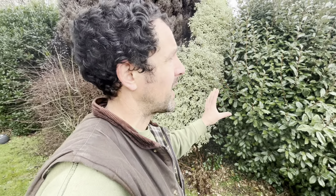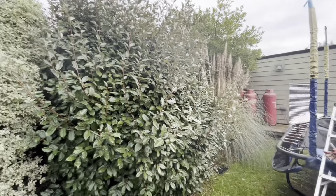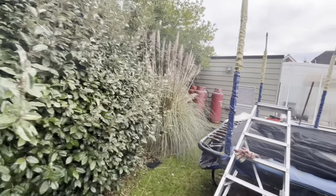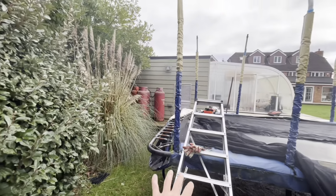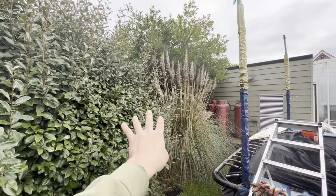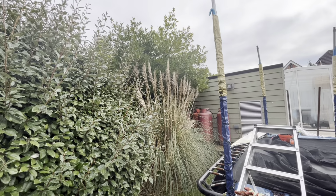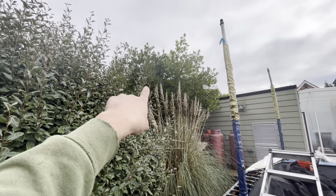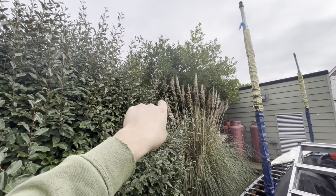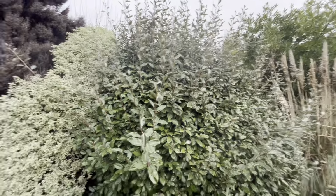So I've come today just to start on the back garden, because literally it hasn't been touched, as you can see. The Elaeagnus has gone mad. Just got to watch where I tread because of the dog's mess. There's the pampas grass, which looks a bit of a mess now. That can be cut back. The bay tree, I'm not sure what to... I think that's self-set, to be honest. I might need to do something with that, but I'm not sure yet.